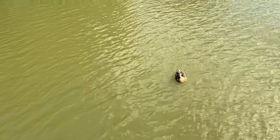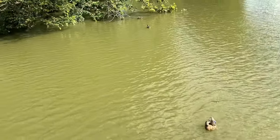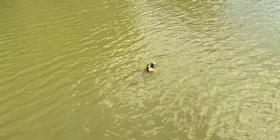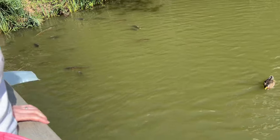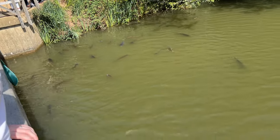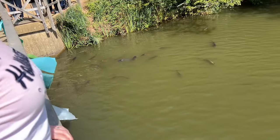Hey, it's the Disney ducks. They're not Disney ducks. Dallinger's ducks. Yeah, Edward Dallinger's ducks, there you go. Sussex ducks, or ancestors of. Okay, this way. Posh ducks and posh fish. Some of the trout have been here for 50 years, apparently. Have they? No wonder they're so big. They're probably scared of ducks.